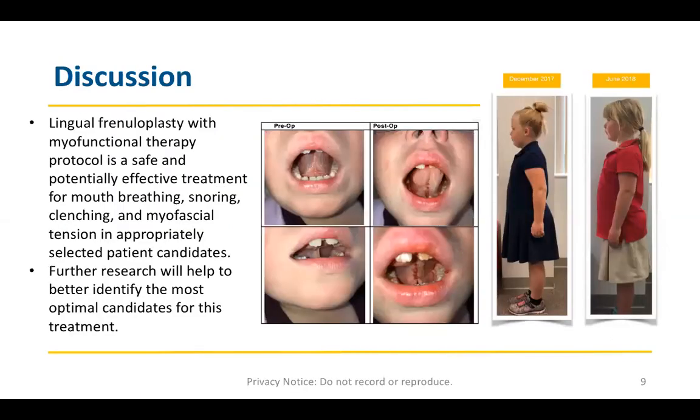From these results, we were able to interpret that lingual frenuloplasty with myofunctional therapy protocol, as described in this manuscript, is a safe and potentially effective treatment for mouth breathing, snoring, clenching, and myofascial tension in appropriately selected patient candidates. Further research will help to better identify the most optimal candidates for this treatment.